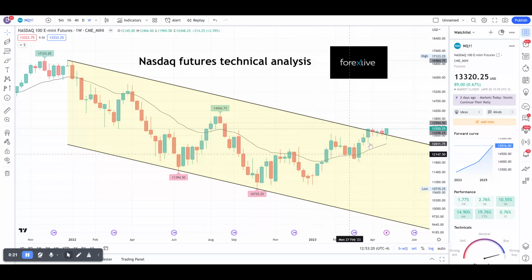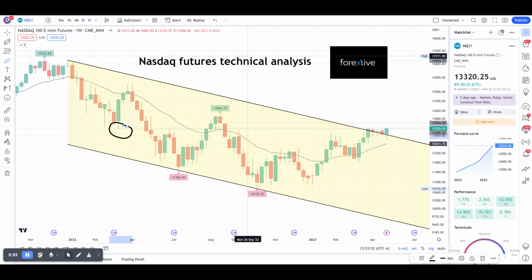Since then, we've been more or less in a rally, first gradual, and then picking up some more. And this is a weekly time frame, and you will see that we have started above this broken bull flag, the yellow channel. It dipped below to fake out some bears, trap some bears, and then finished very well at 13,320.25, which is also just above this low over here.